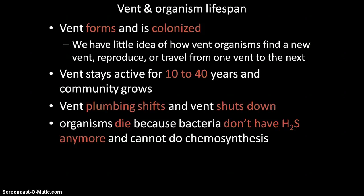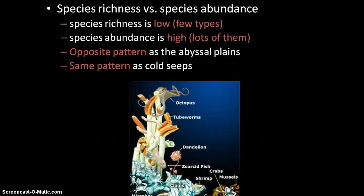And then everything that's there will die because they don't have any hydrogen sulfide anymore, and they can't do chemosynthesis, and so there's no basis of the food chain anymore. So once those vents die, then the animals that are there die as well.